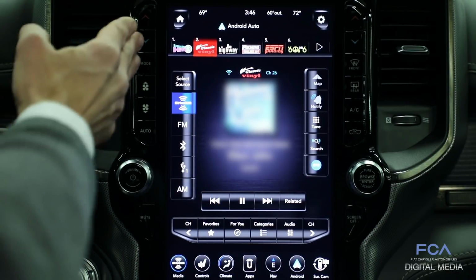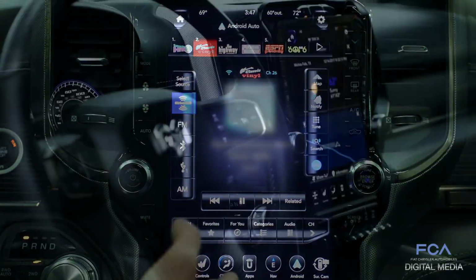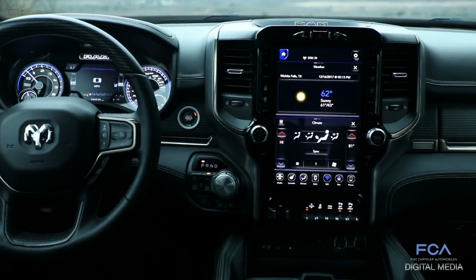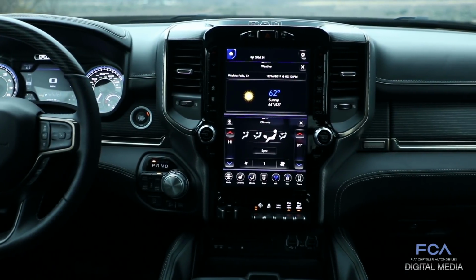We've also retained the buttons and controls and the precise feel of the knobs so that it's easy to use regardless of what you're doing. This is a Uconnect 4C Nav system with a 12-inch display. It's the largest display available in any pickup truck, and it's just one of the many reasons why this is the most technologically advanced truck you can buy.